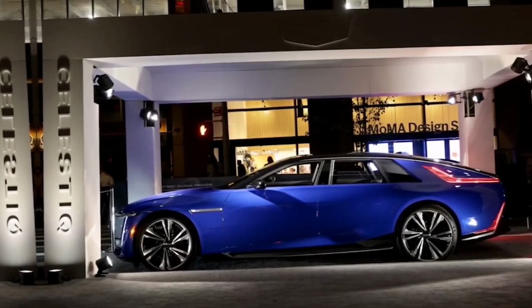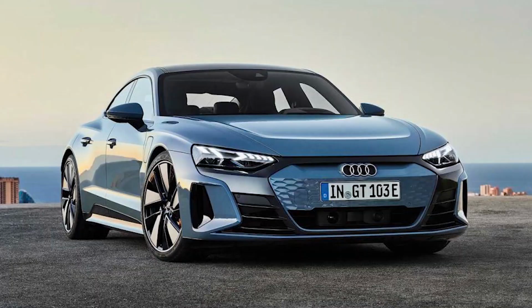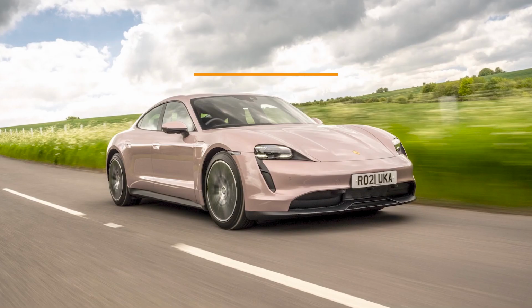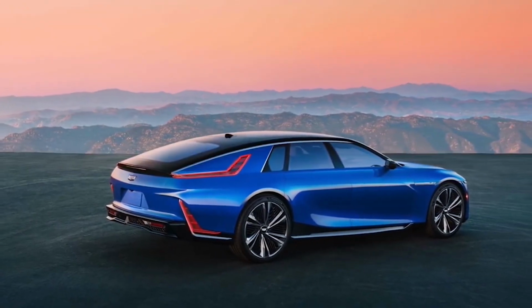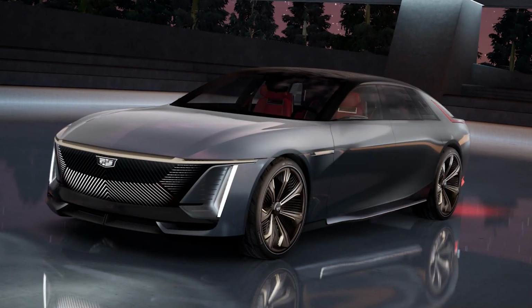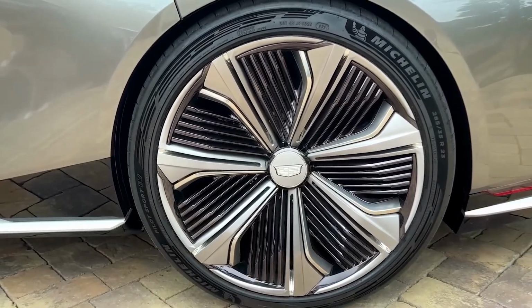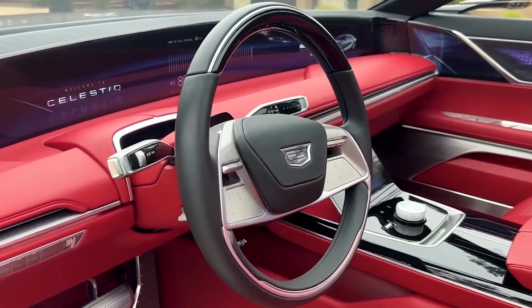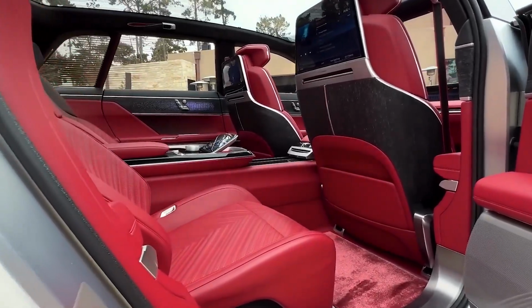According to the business, this is enough to propel the Celestiq to 60 miles per hour in 3.8 seconds, putting it on par with entry-level models of the Audi e-tron GT and the Porsche Taycan. Rather than striving to be a large sports sedan, we anticipate the Celestiq to be a much milder, comfort-oriented road car, more Bentley than Blackwing. An adaptive air suspension system is standard, as is rear-wheel steering, which allows the long sedan to handle more nimbly in confined spaces and swing tighter U-turns.